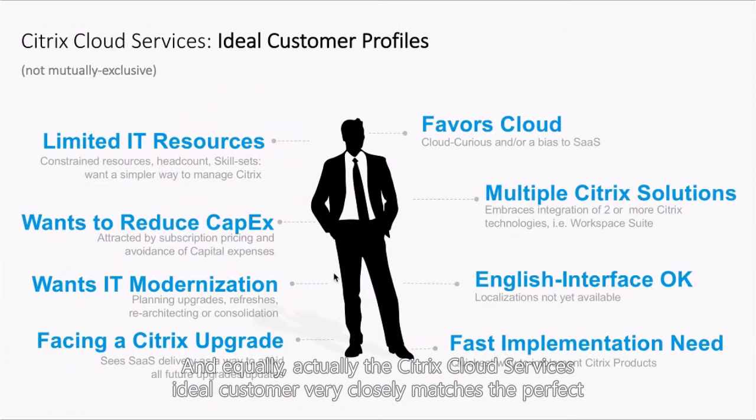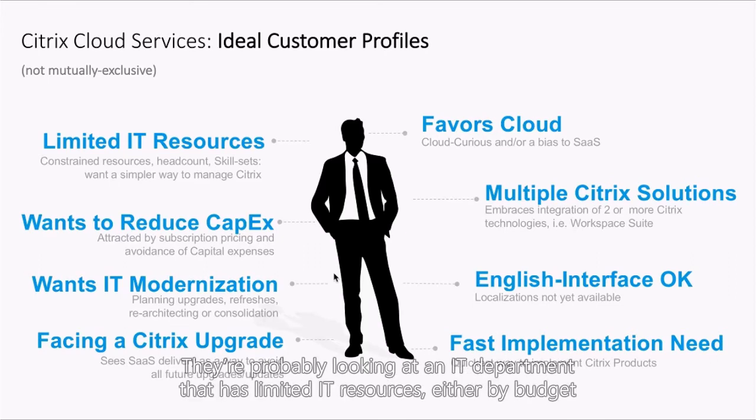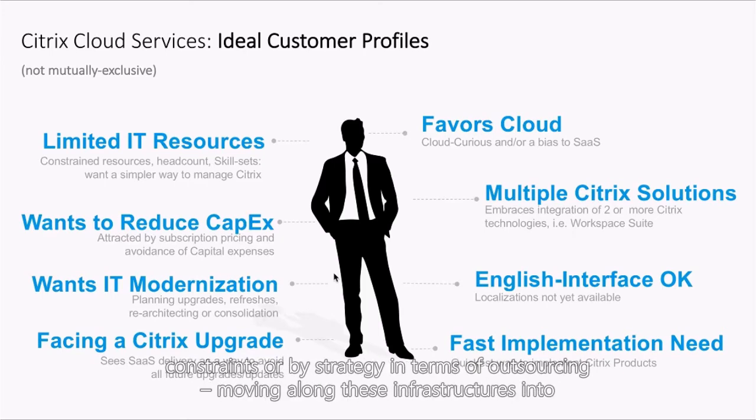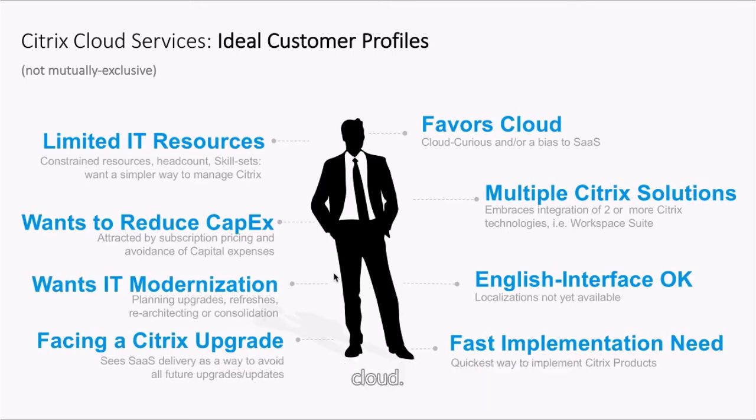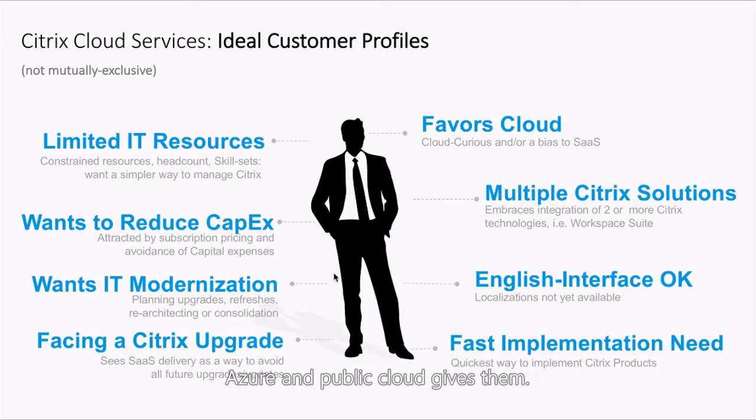We can optimize those costs for your customers as they deploy into an Azure architecture as well. And equally, the Citrix Cloud Services ideal customer very closely matches the perfect Azure customer. Obviously, the customer has to favor cloud. They're probably looking at an IT department that has limited IT resources, either by budget constraints or by strategy, in terms of outsourcing, moving a lot of these infrastructures into a cloud. They want to move to more of an OpEx model and avoid CapEx.